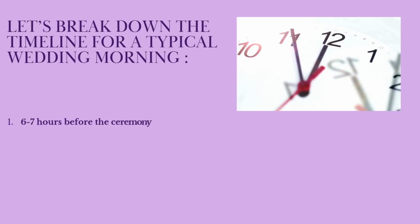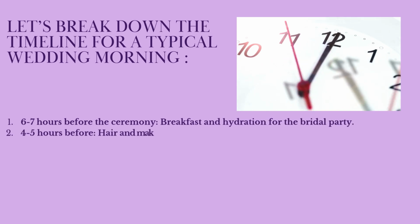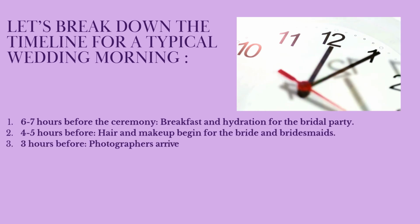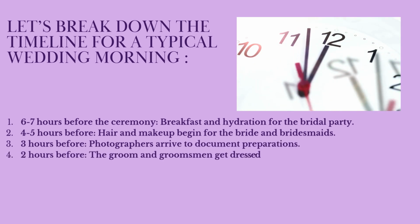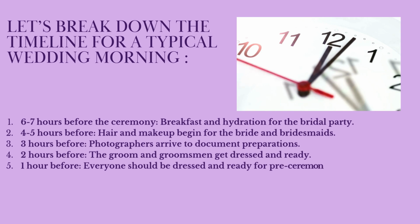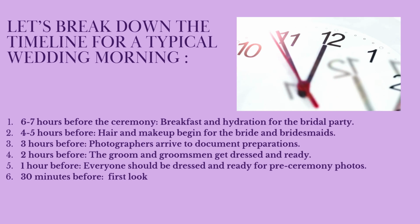Timeline for the wedding morning. Let's break down the timeline for a typical wedding morning. 6 to 7 hours before the ceremony, breakfast and hydration for the bridal party. Very, very important. 4 to 5 hours before, hair and makeup begin for the bride and bridesmaids. 3 hours before, photographers arrive to document preparations. 2 hours before, the groom and groomsmen get dressed and ready. 1 hour before, everyone should be dressed and ready for pre-ceremony photos. 30 minutes before, first look, if you do one.